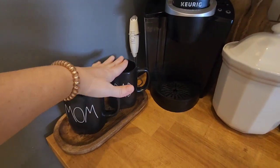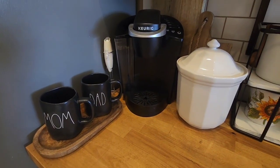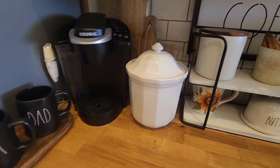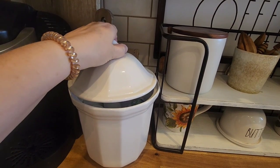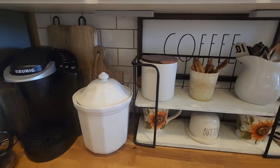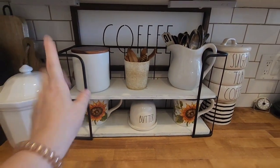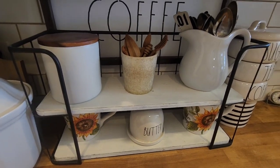I change these out every day. If these are in the dishwasher, we have our little Hearth and Hand ones that I got at an antique store, even though they're not antique. So my husband loves that I got this big one here instead of the Ray Dunn because he's so funny. He's like, I have to refill it so often. Okay, but he doesn't refill it. I refill it, but that's okay. I put my old Hobby Lobby shelf up here that I had painted the top on.